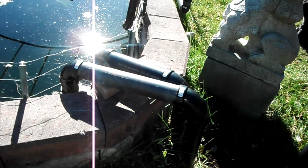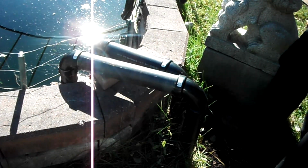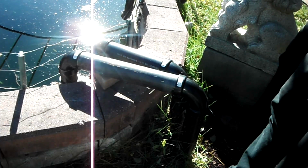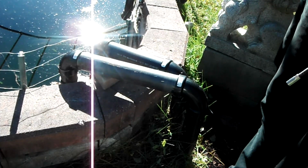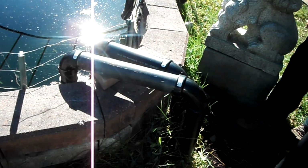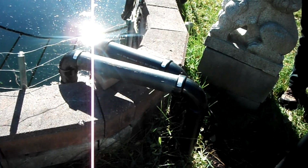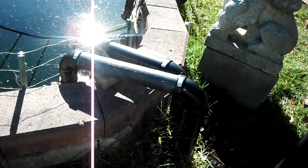Okay, so the two pipes that you see here, these two are the lines that I put in this year to accommodate the return from the pump because of sealing off the midwater ones last year because of my leak. So what I'm going to do now is put my phone down so it doesn't get dropped into the pond, along with another nut driver I have here just in case.